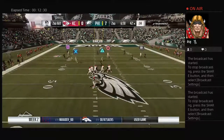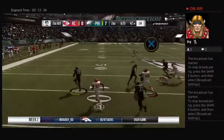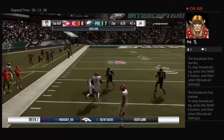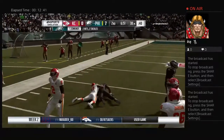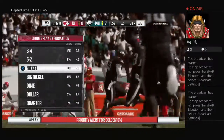Out of the gun, it's Ryan, looking for his receiver, Sharp, and it's intercepted. Picked off around the 37, and he will take this all the way down to the 38-yard line. So that's back-to-back drives where they've thrown an interception.